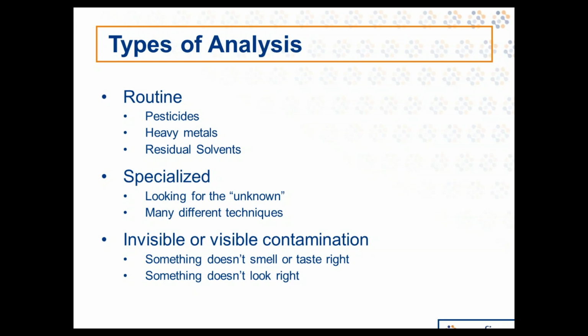So I think at some point, all of you have performed some sort of foreign material identification.